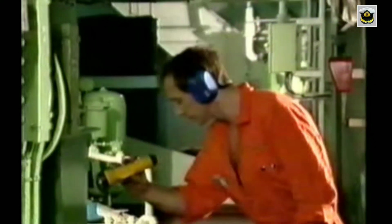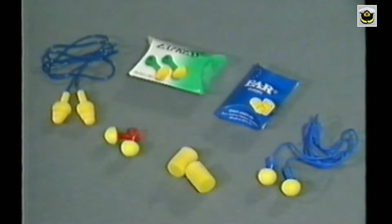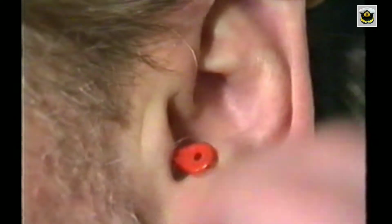Especially two types of personal hearing protection are used: earplugs and ear pads. Earplugs are placed in the outer ear canal. It is important that the plugs are of the right size and that they are adjusted in the right way. If the plugging of the ear canal is insufficient, all plugs lose their noise-reducing ability, especially in the low-frequency area.